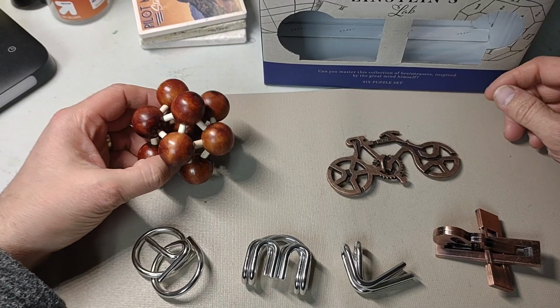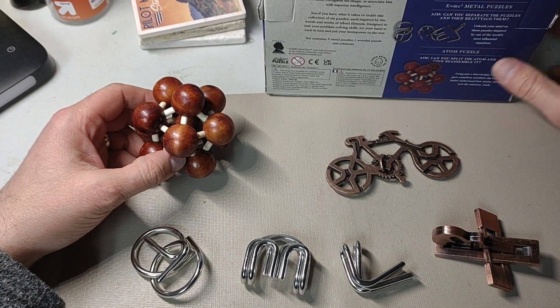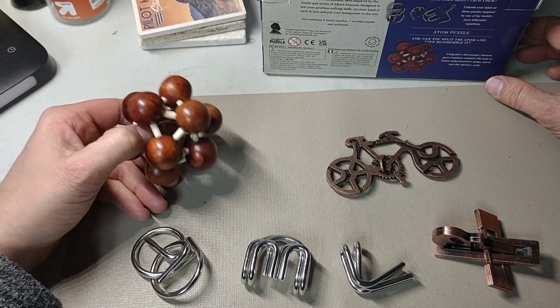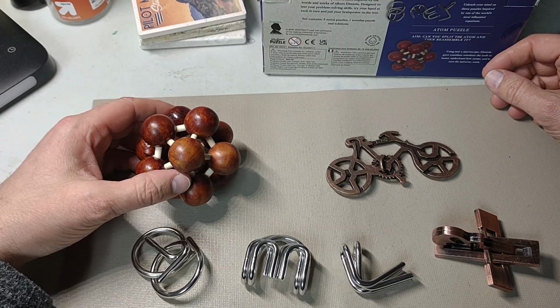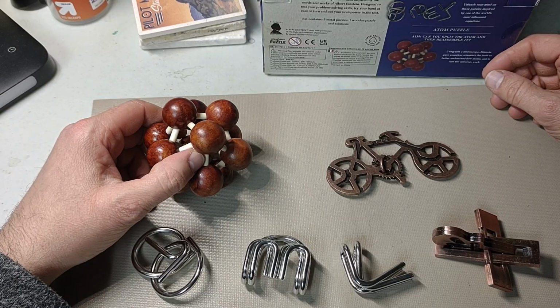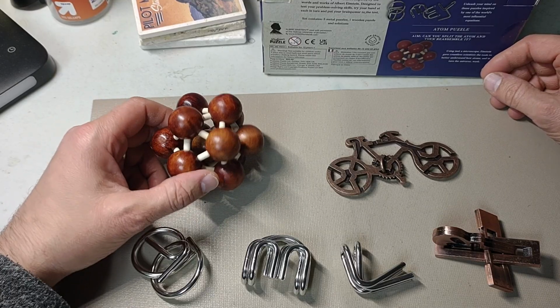This one in the upper left, on this particular set, is called the atom puzzle. I know it as the molecule puzzle. I have a copy just like this from another brand, MI International possibly. It's a set I got from Second and Charles, which is a secondhand store.